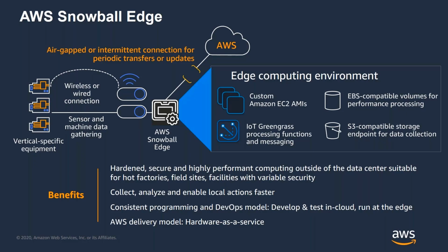So with Snowball Edge, we have custom Amazon EC2 AMIs. An Amazon machine image you have created can be included in your Snowball Edge when you order the device. The Snowball Edge will be provisioned to include your EC2 AMI before the device is shipped to you. You can therefore develop and test your AMI in the cloud, and then you can run it at the edge. And then there's IoT Greengrass functions. You can run IoT Greengrass functions on the Snowball Edge.